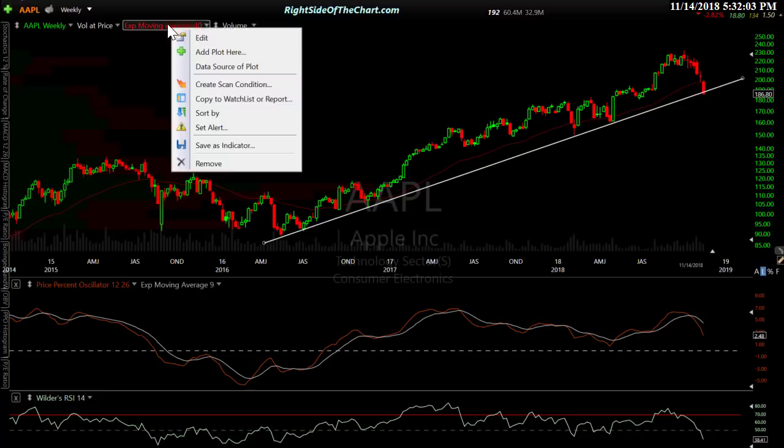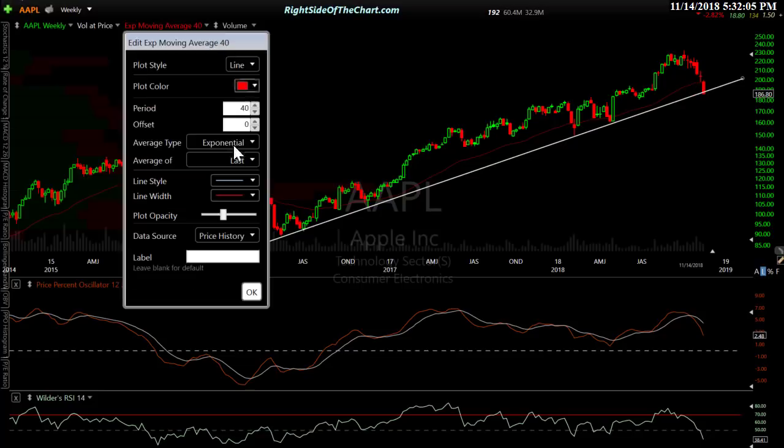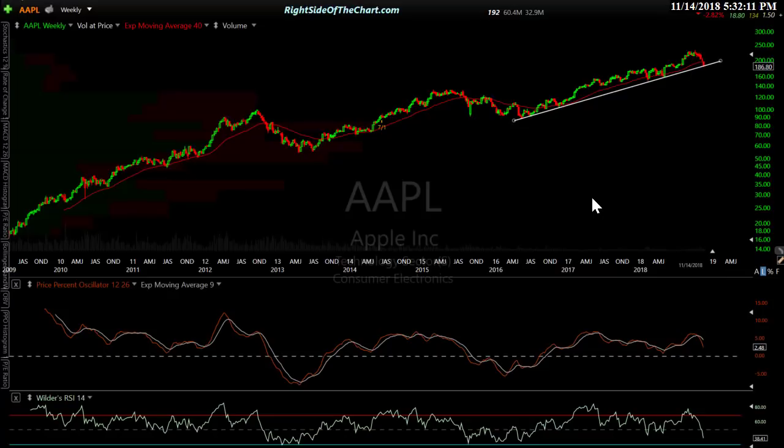And the other thing is, I've mentioned in the past many times, this 40-week exponential moving average has always done a great job on Apple and a lot of other stocks defining uptrends, bull and bear markets on a weekly time frame.